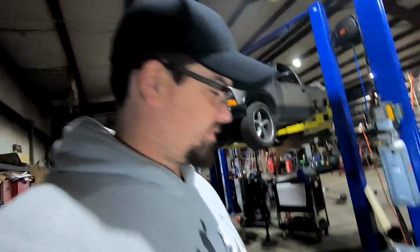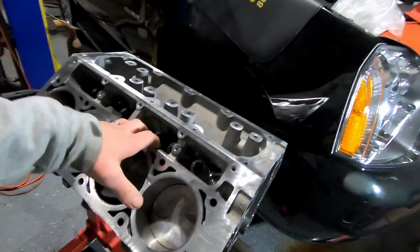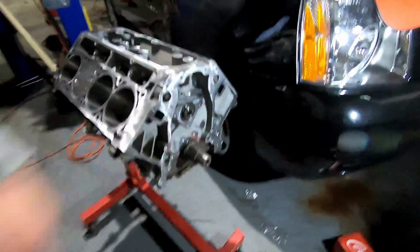Well, cam is installed. Time to put the lifters in, put the front retainer plate on, put the lifters and trays in, get the heads on it, start moving along. It's taken me a little while to do this. My apologies. We've been a little bit busy, backed up, one thing after another, but we're gonna get this 6.2 Denali wrapped up soon. You guys will get to see what this is like.